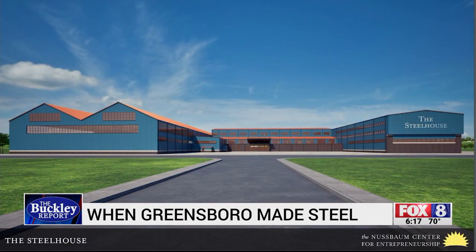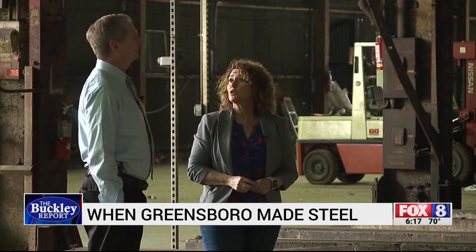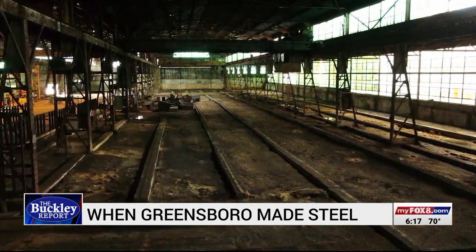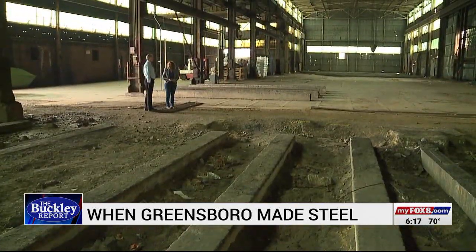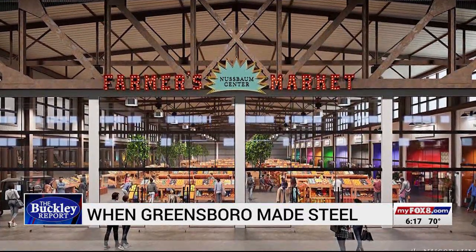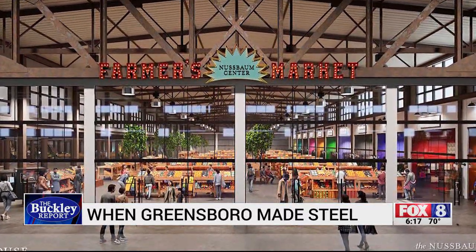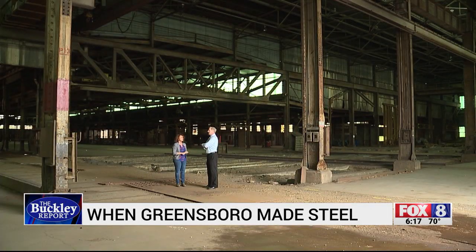Yes. Yes. But it's what the Nussbaum Center plans to transform the plant into that really excited people around the Triad. And this is where we're going to build a two-story office building, house an additional 40,000 square feet of office space, including a medical clinic. We're going to build a building in a building. The renovated version will exponentially expand the Nussbaum Center's mission of helping entrepreneurs thrive, something the Triad has identified as a massive need.